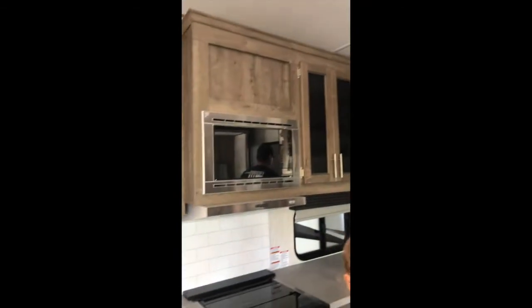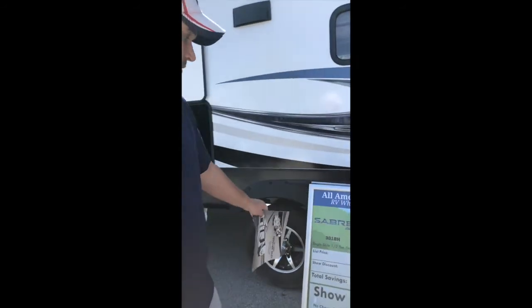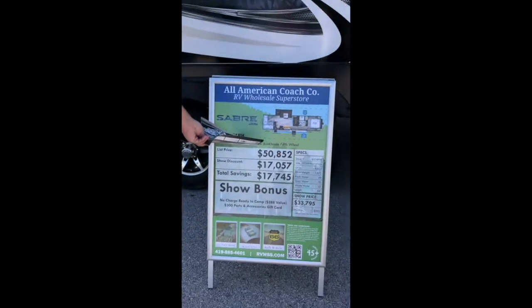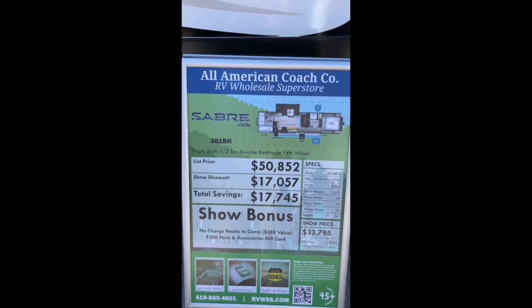Not a slide though. This is 50,000. Okay. The open range that we were looking at for 2019, that was 53. This has, I think, if that means 30 feet, a lot less feet on here. It's shorter, but it's real light to where you can tow it with a half ton. So let's take single slide, half ton towable bunkhouse. I mean, it's smaller, but you wouldn't have to buy a dually, you know, an F350 or F450 or whatever. You can just buy your regular F150. So it's a more affordable option to start with.